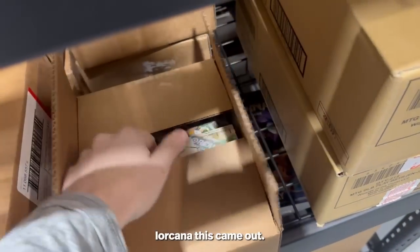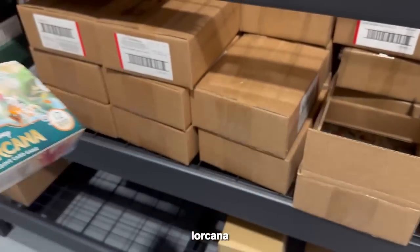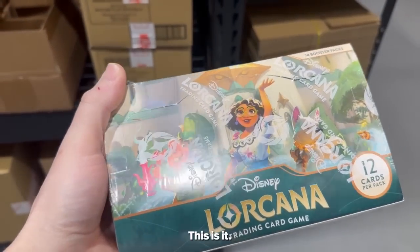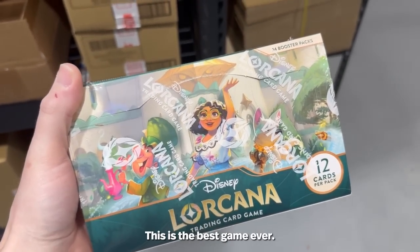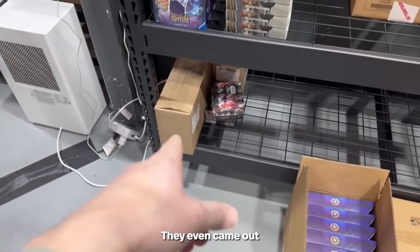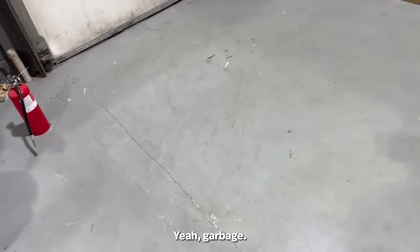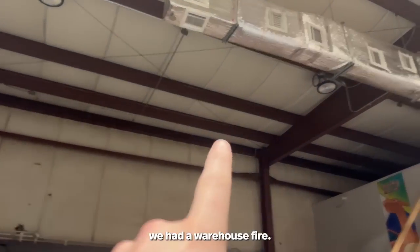Lorcana. This came out. Anyone remember this game? This is all Lorcana. Anyone remember this game? You know, this is going to be it. This is it. Everyone, let's all collect this. Rah, rah, rah. This is the best game ever. Yay. Not a single peep about this game anymore. That and Star Wars. They even came out with a collector box. And yeah, garbage.